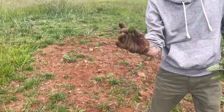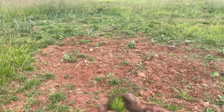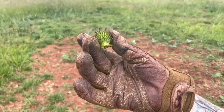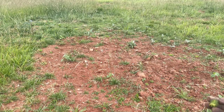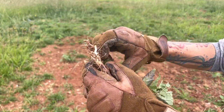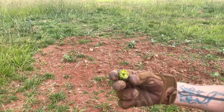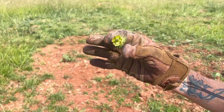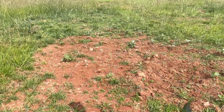This is what seems to be the seed head of the devil's trumpet. Just pulled that off the bigger plant I was showing you. So I'm gonna open it up so we can see what it looks like inside. Well, it's too tough with gloves on, and I'm not exposing my skin to that. But yeah, that smells like peanuts too.